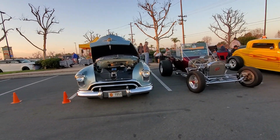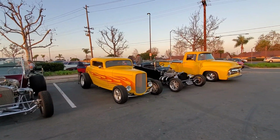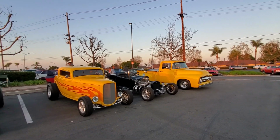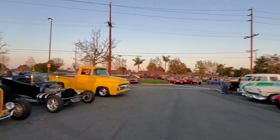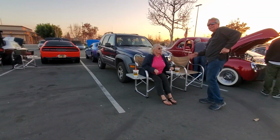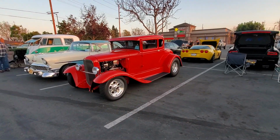We got Hayden's '50, Steve's roadster truck. We got the '32, Steve's '23 T. We got Ron's '56. They are the Hooligans in force. Looks like the Hooligans had a good turnout. Let's see what we got here. Oh, we're missing Rich. Mike, we're missing Mike.